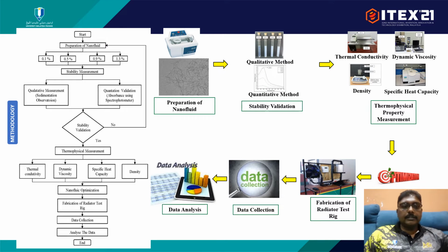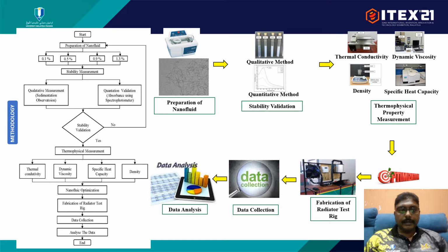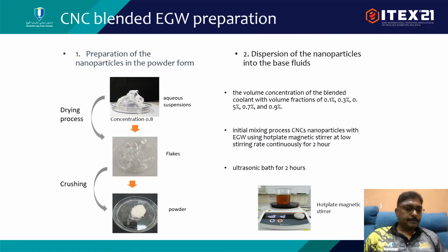The next part is how this product is prepared. The preparation of this nanofluid starts with stability validation first. After mixing the ratio that we want, with concentrations of 0.1, 0.5, and 1.3, we look at the qualitative method for the stability of the product, and in this case the sedimentation is measured by the UV spectrometer. After that we do the thermophysical property measurements, in which the thermal conductivity, dynamic viscosity, density, and specific heat are measured. Then we test the product in a small scale radiator test rig, and later we will also test in the real car itself. After we test in the real car, we collect the data and analyze it to find the final product.